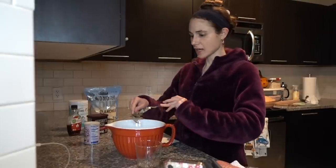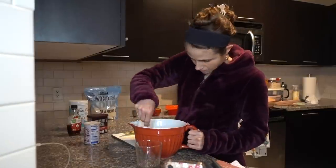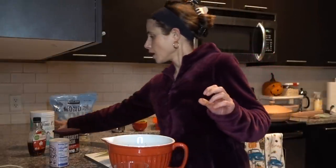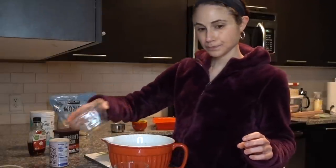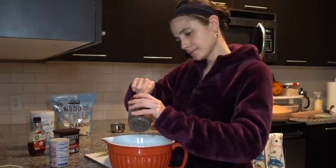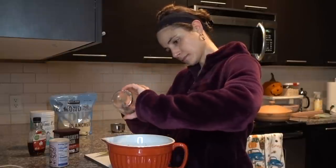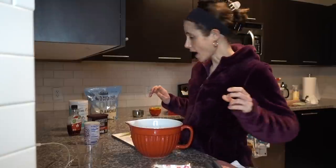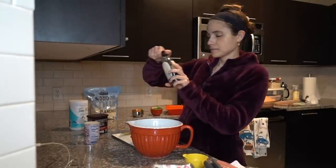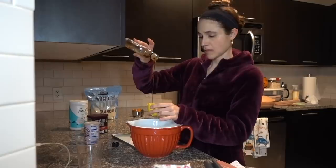Alright, first of all, we're going to mash the avocado, which is pretty easy to do when it's this mushy. To that, we're just going to add our 2 tablespoons of coconut oil and our 2 chia eggs. And we're gonna do half a cup of maple syrup. How can this be bad?